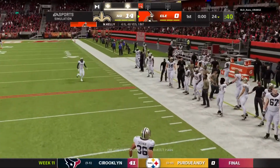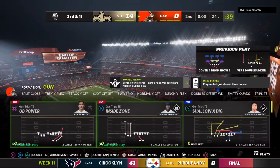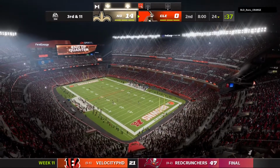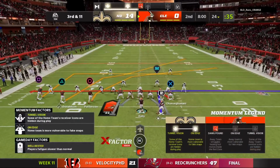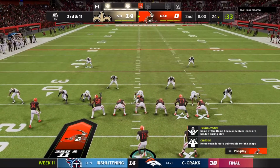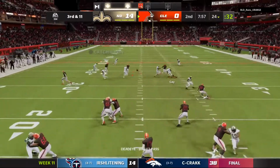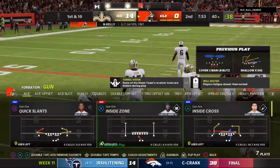And that will be incomplete. They couldn't hook up on what's going to be the final play of this first quarter. 14-0 the score. This is the NFL on EA Sports. Back to throw. And down he goes, but he takes it up to the 40.